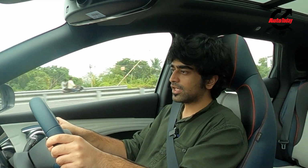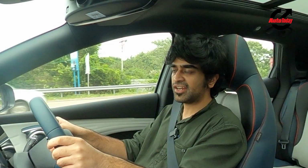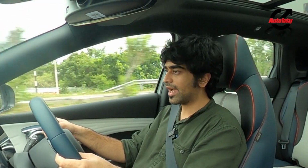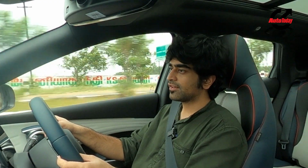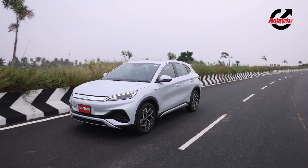So in that sense, for a first time EV driver, it won't be that much of a learning curve getting used to high regen settings. But there is no option to switch between them through pedals, or there is no one pedal driving mode either. So it's not like you can select a mode in which you can rely solely on regenerative braking to slow you down and modulate the throttle, so you don't really have to apply the brakes much.